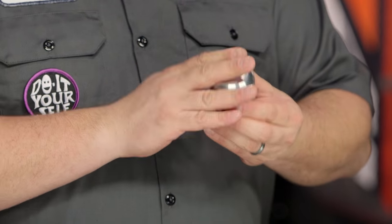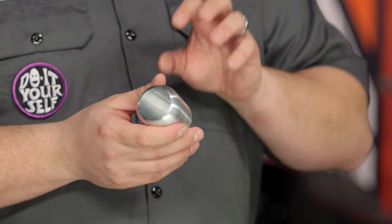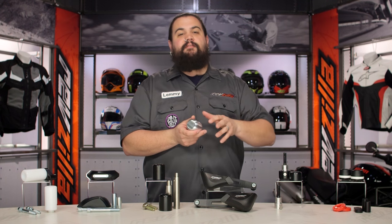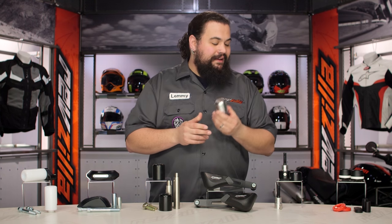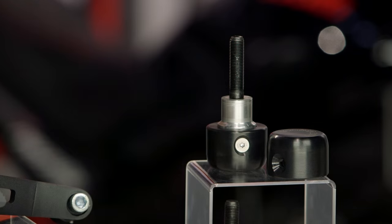Plastic puck, what we're looking at here is actually a billet aluminum puck. So for those of you who kind of want that bling factor, a Woodcraft might be a good option because they offer these in several anodized colors. They look great. The other thing though that I like about these too is check out the height difference. They offer these in different lengths.